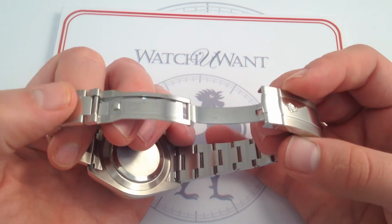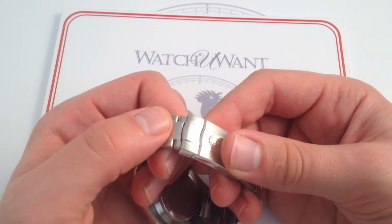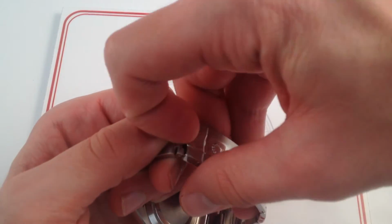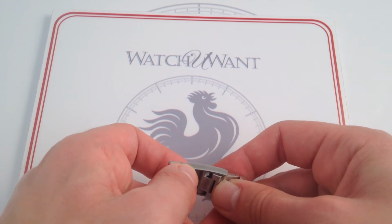Now you can see this one fully machined out from a solid billet of steel. It is very sturdy. Closes with a reassuring, resounding snick. Multiple types of finishes on here, very upscale. Opens with a nice trigger action right there. Features Rolex's 5mm Easy Link quick adjustment.